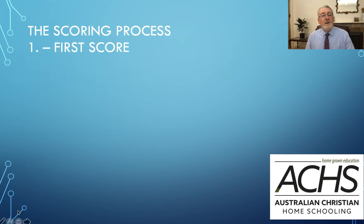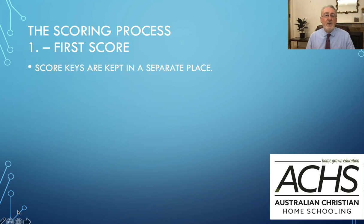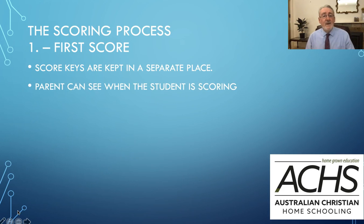So let's look at the first step in the scoring process. As I've said, your score keys are kept in a separate place, maybe a table 1 meter away from where your child is working and where you are supervising. That's very important because the score keys are the answers, and you don't want your child copying out answers from the score key. That's just not helping your child, they're not furthering their education, and it's dishonest. So let's keep that in mind.